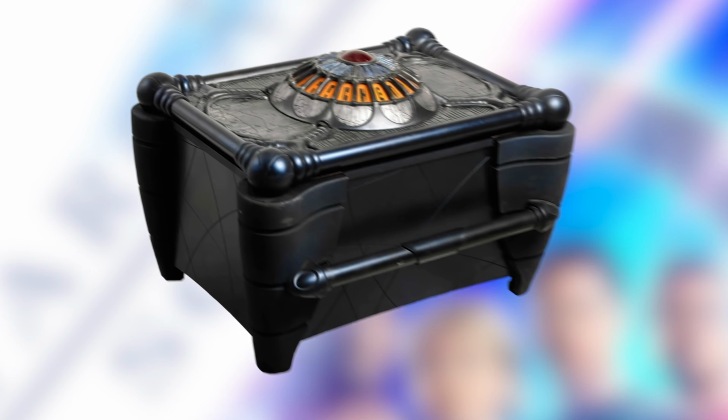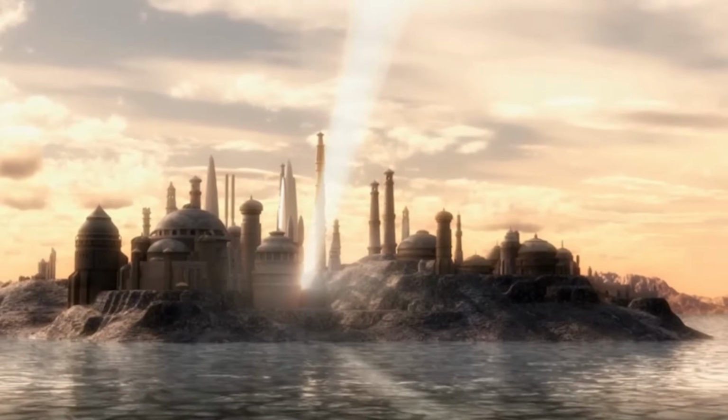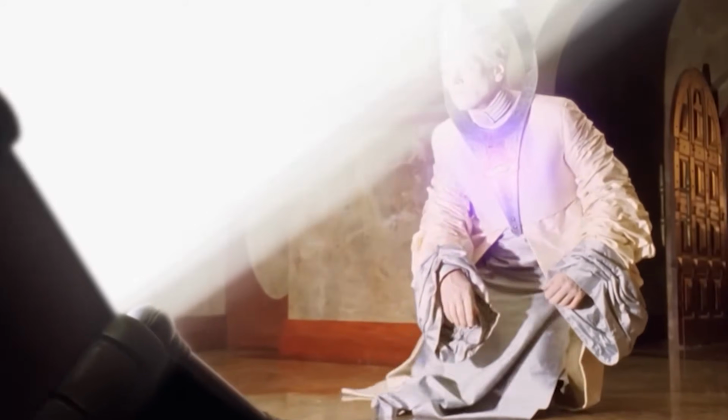And let's not forget the Ark of Truth. One artifact to brainwash entire civilizations out of religious devotion. It gets used once. Once. No spin-offs, no backfires, no, hey, should we maybe not use the brainwashing box again?